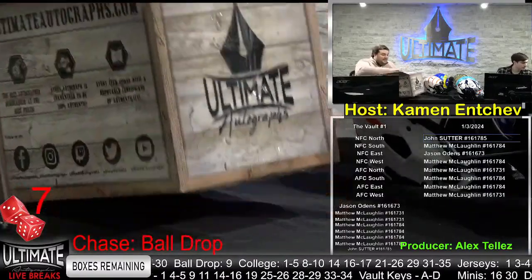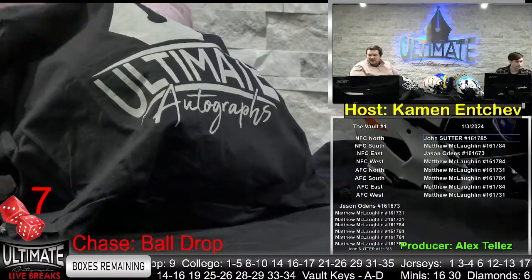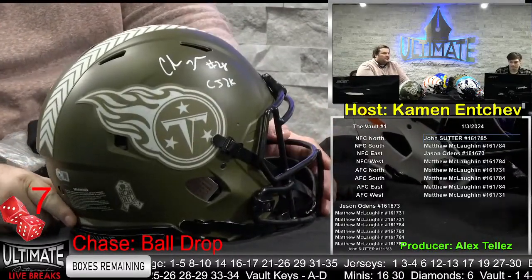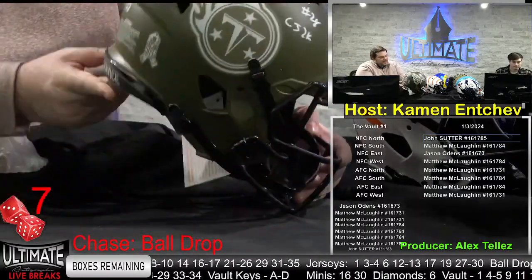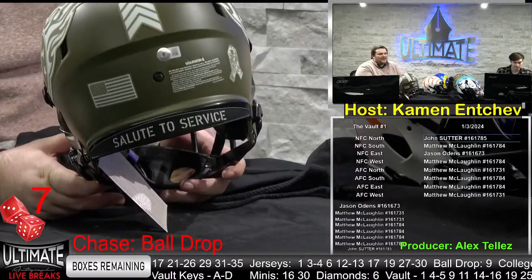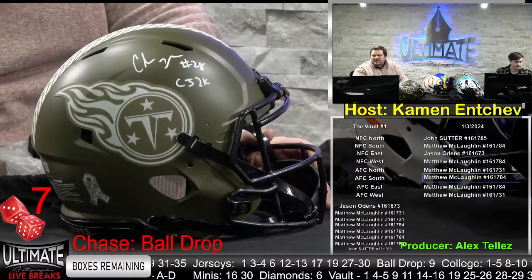It is an authentic helmet. Uh-oh. It's not the Chrome Flex, though. It is a Matthew win. It's CJ2K on the Salute to Service Tennessee Titan Authentic. One of 8 guys to rush for 2,000 yards in a season. He had more than 2,500 that year, Alex, rushing and receiving combined. To this day, no running back ever has more rushing and receiving yards combined in a single season than Chris Johnson. Nice hit there, Matthew, in the AFC South.